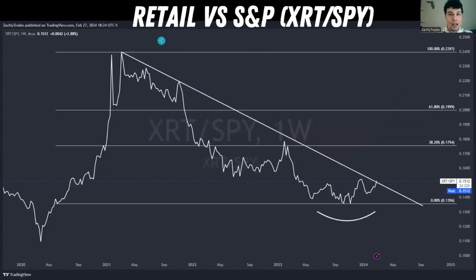And if you look at it compared to the S&P 500, it's been in a very long downtrend, right? But here, yet again, it looks like we're putting in a little bit of a base, and we're trying to potentially break out of this multi-year downtrend. Now, am I confident in saying that retail stocks are going to outperform the S&P 500 and get all the way back up to here over the next year? No, right? I don't think retail stocks are going to outperform the entire market for an entire year or anything like that.